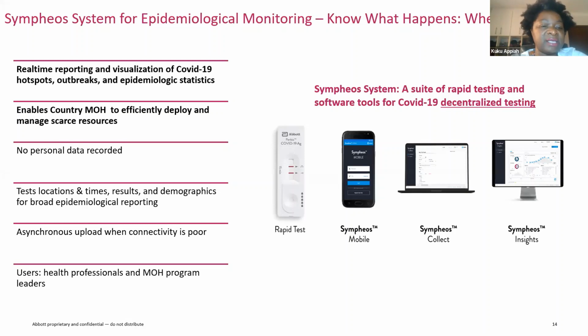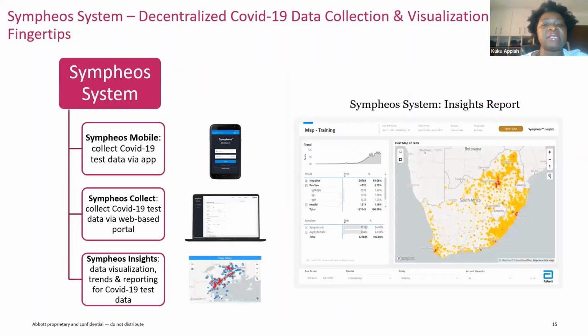No personal data is recorded. The test records locations and times, results, and demographics for broad epidemiological reporting. There is a possibility for asynchronous upload if the connectivity is poor at the time when the test is conducted. The target users for the Sympheos system are healthcare professionals, healthcare workers, and MOH program leaders. The Sympheos system provides decentralized COVID-19 data collection and visualization at your fingertips.